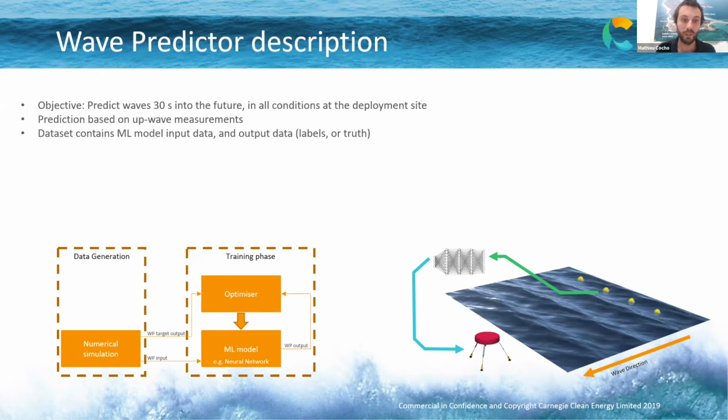Now, one of the questions that needs to be answered is what is this training that I'm talking about, and how does this work? Well, as with any machine learning algorithm, training requires a lot of data. So the first part is data generation, and that's what I was talking about in the previous slide, where we first generated linear data, then non-linear data, or physical data. The first part is really to generate a data set to be able to train the machine learning algorithm on. What does this data set need to contain? Well, it needs to contain the input to the machine learning algorithm, but also the outputs, what we want the machine learning algorithm to output given the input. The wanted output is also called the label or the truth.